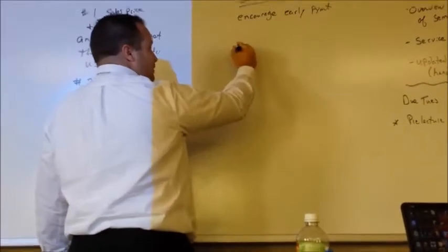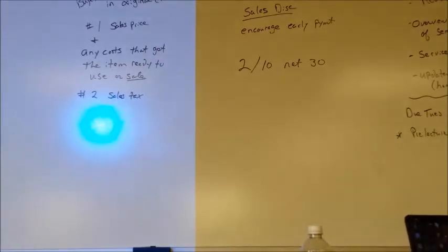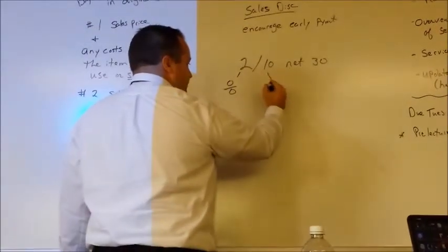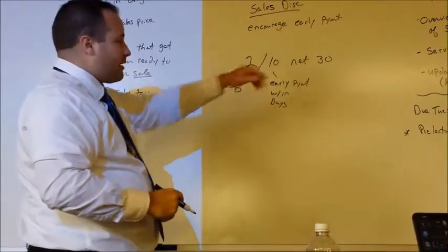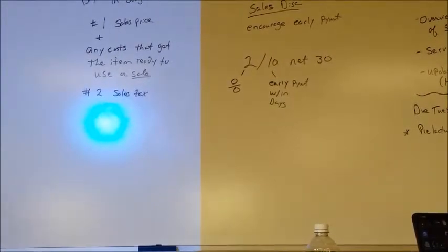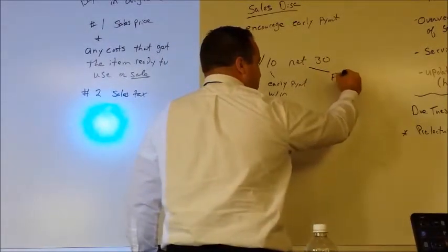And how that's usually written in accounting would be something like this: 2/10, net 30. 2/10 net 30 is how you say that. What that means is you are offering them a 2% discount if they make an early payment within 10 days. It doesn't matter if you have 10 or 15 or whatever. Whatever number is in that spot means how many days they have to make the payment in order to get the discount. If the payment is within 10 days, they get a 2% discount on their bill. Otherwise, this is when full payment is due, no discount.